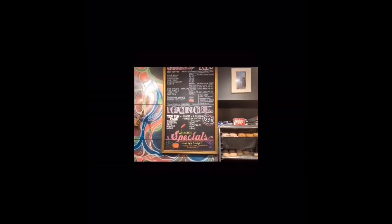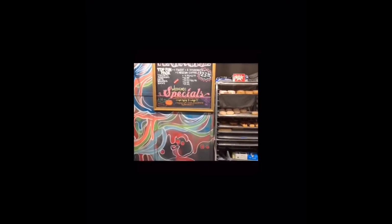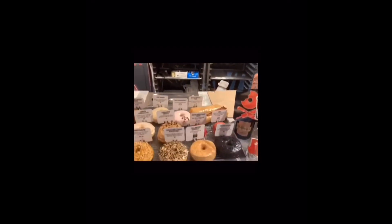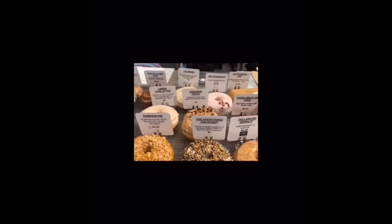They're always using local and seasonal ingredients, so some of the donuts won't be there till next season. But the donuts I mentioned are always there, and there's a few others that are always there all year round. There's many donuts to choose from. So let's meet the founders of the Doughnut Project.